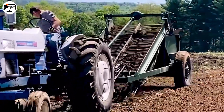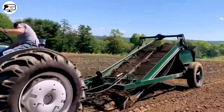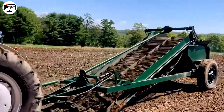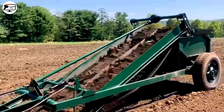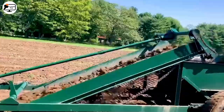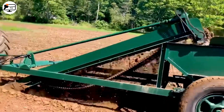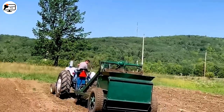Let's take a step back in time to September 2019, where we witnessed a Ford 6000 Commander tractor, a 1960s classic, equipped with a rock filter mechanism. This formidable combination undertook the challenging task of sieving soil and removing rocks from a vast 112-hectare field.